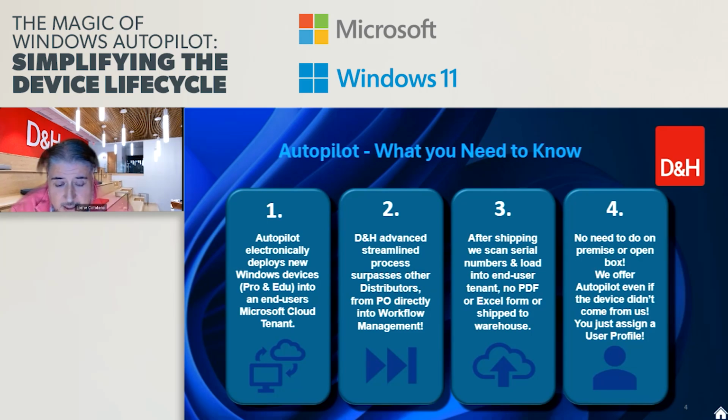Now, with Autopilot, here are some things I think you should know. If you're not familiar with Autopilot, it really had a big boom back during COVID. It's an electronic means of deploying all new Microsoft Pro and educational devices into an end user's Microsoft Cloud tenant. So again, you don't need to do it on-prem. You're not having somebody from IT sitting over somebody for a couple of hours, setting up that new device, asking for the password multiple times.